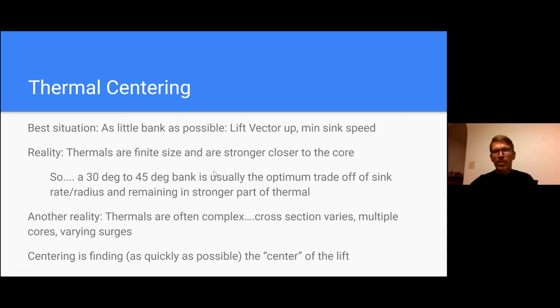And they're going to be stronger closer to the core. So usually a 30 to 45 degree bank is the optimum trade-off of sink rate and radius, and still remaining in the strongest part of the thermal. So it's a trade-off. It always is. Hey, I'd like to bank as little as possible, but if I do that, I'm going to fly out of the thermal, or I'm going to be on the outer edges of it and not going to be in the strongest part.